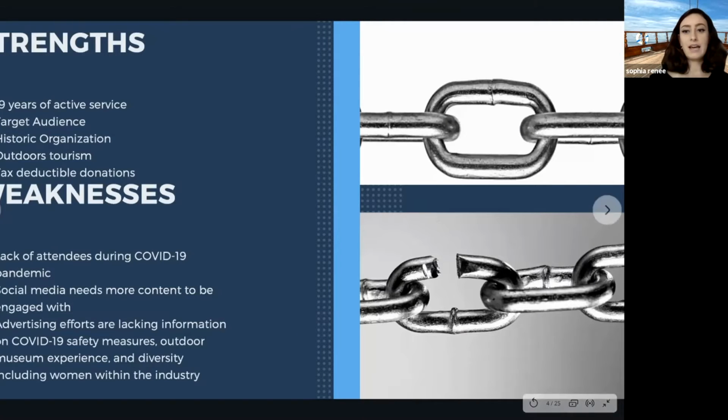All right, so for our SWOT analysis, the strengths include that the Battleship USS Iowa has a historic background. So it was built in 1942 and has 19 years of active service. The target audience consists of a huge fan base, from veterans of the Navy to history buffs who bring their families. Another strength is the outdoor tourism, which allows visitors to see the ship from the outside in, including virtual tours, which is available through the app. And lastly, for strengths, the donations, which are tax deductible.